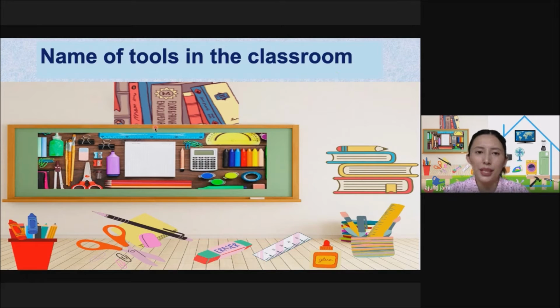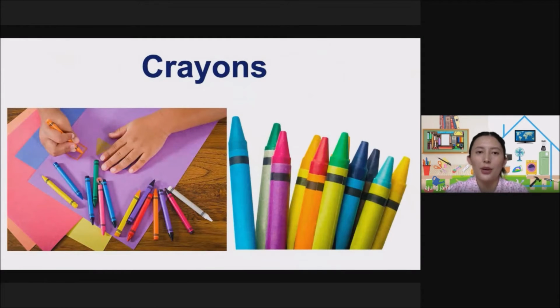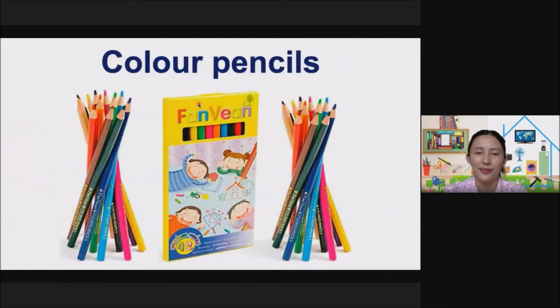Yes, we see many things here, even in this picture. Let's look at it one by one. These are all the tools that we use in the classroom. I see many things here, like eraser, notebook, crayons, painting brushes. We use crayons in the classroom for coloring our drawings. And we also have color pencils. We use color pencils for coloring our drawings in the classroom.